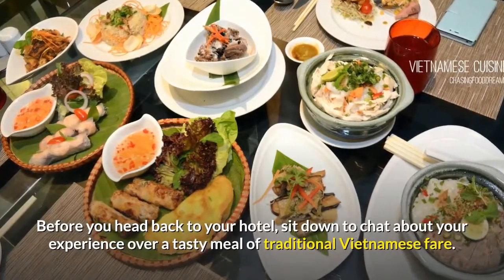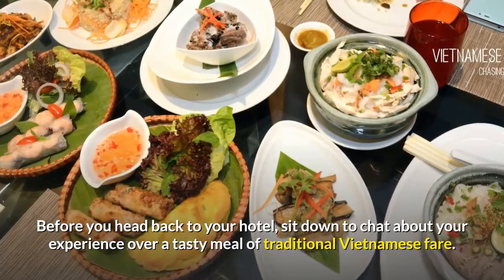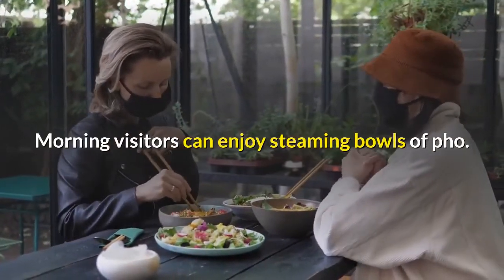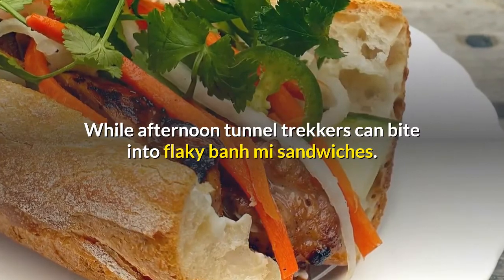Before you head back to your hotel, sit down to chat about your experience over a tasty meal of traditional Vietnamese fare. Morning visitors can enjoy steaming bowls of pho, while afternoon tunnel trekkers can bite into flaky banh mi sandwiches.